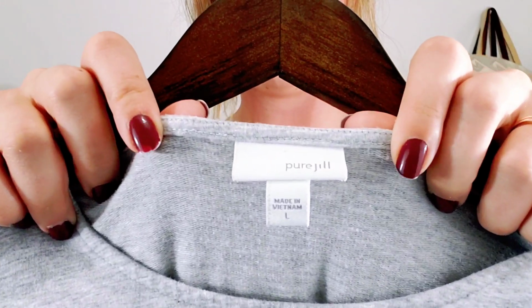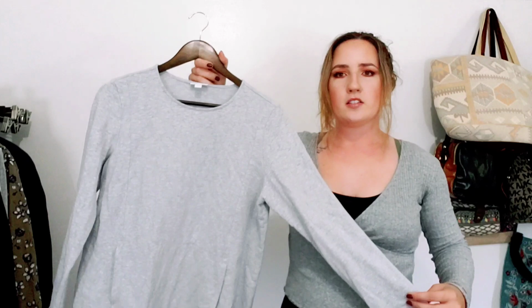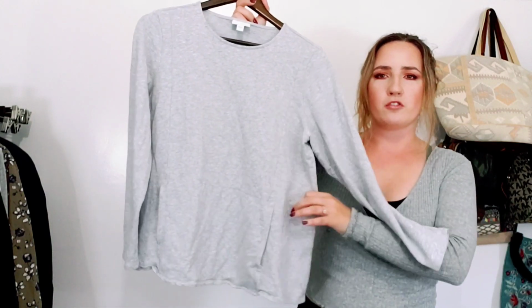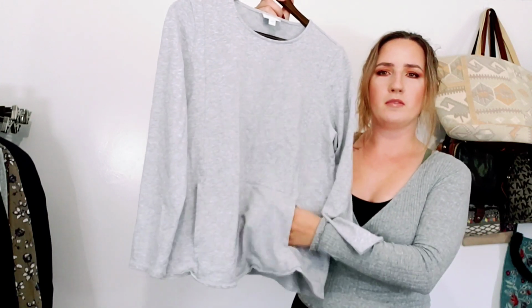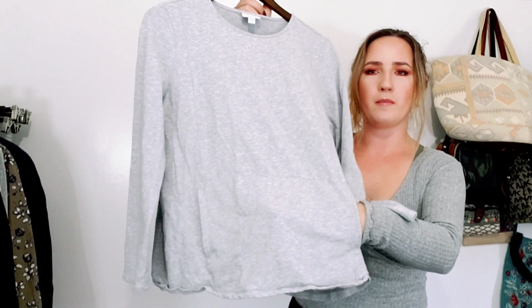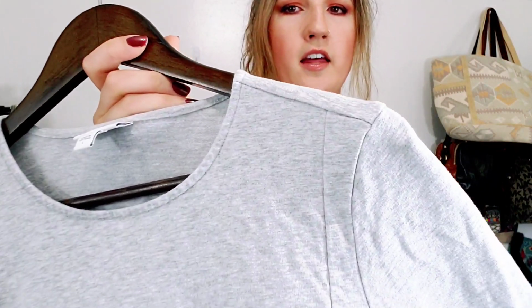This is by Pure Jill, which is a line sold by J. Jill, size large. And the Pure Jill line uses nicer fabrics. Basically, they do Pima cottons, linens, wools. They even do organic cotton sometimes. So I really like picking up this line. I find Pure Jill does really well. This is just a women's long sleeve top. It's got a kangaroo front pocket that goes all the way through. Long sleeve. This is a heathered gray.